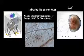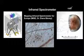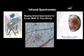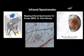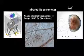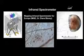So if we know that a certain material, say table salt, has a squiggly line of a certain shape, a fingerprint of a certain shape, and then this instrument shows us that fingerprint on Europa, what we then know is that table salt exists on Europa. And by cataloging the entire surface, we can get a near global map of the stuff that populates Europa's surface. We can know what it is made out of, and we can do that for almost the entire surface.